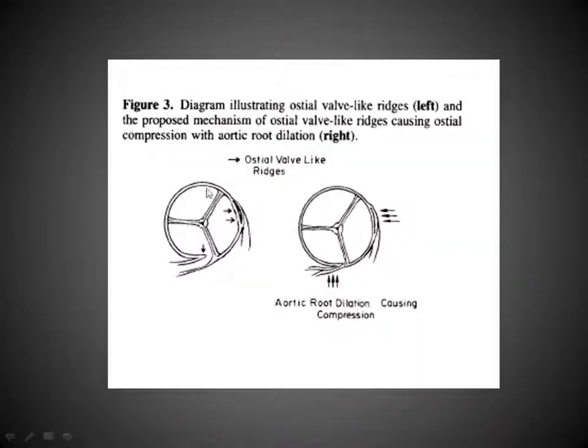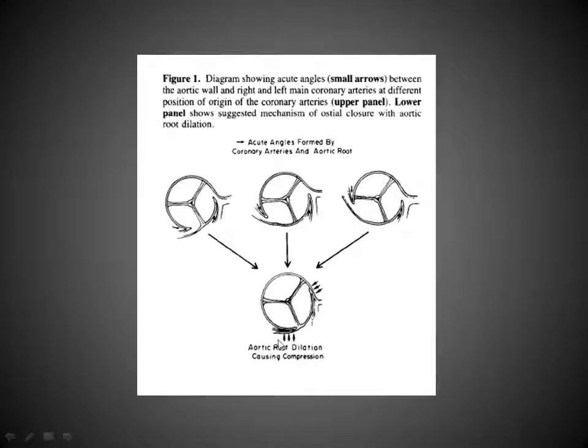And this group theorized, pathologists have a vivid imagination, but in autopsy specimens they theorized that what happens in vivo is that the ridge, which is this structure inside the ectopic artery, will in systole come to touch or obstruct, they call it occlude, the opposite side of the aorta at the ostium of the anomalous artery. And these are other examples that they theorized will cause stenosis.